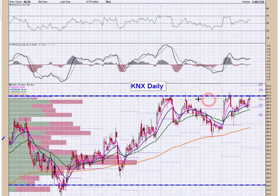KNX is another trucker right here at the prior highs. We can see that 50.5 has proven to be trouble in the past. There's some rejections here, here, here, and now we're back here again. But PPO is above zero and RSI is rising. I like the chances that KNX breaks out here above 50.5.